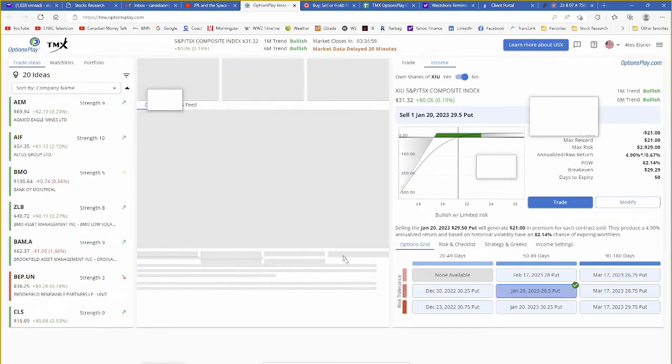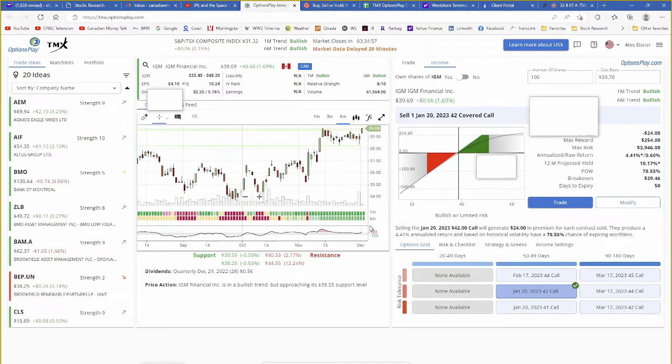What do you guys think here? Okay, so they're a little bit more optimistic from a technical point of view, right? Very different. And they're giving it an 8 out of 10 historically, like it's done quite well over the last couple of months.